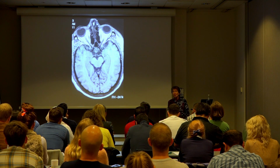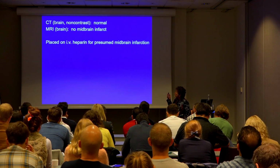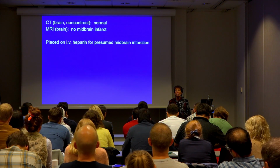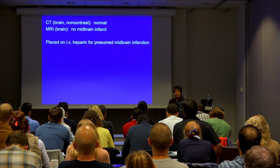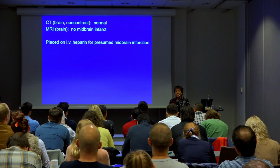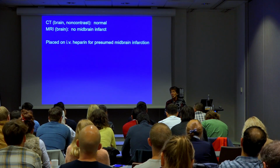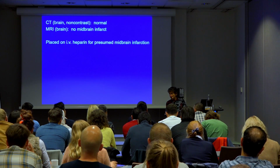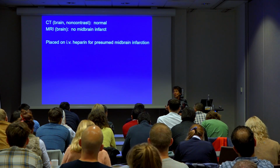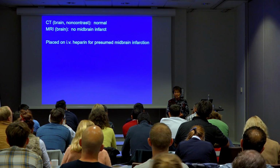And I don't know how it works here. So here's what happened. They get the report from the radiologist: no midbrain infarction, no hemorrhage. So they start him on heparin because they're so sure this was an embolic event, and that he had a stroke, rather than thinking about it. What happens in our hospital is usually a resident or a fellow does the wet reads on the radiology, and they write in a little book what they think. Then the next day they go over it with the attending physician, and a formal report is put into the system.